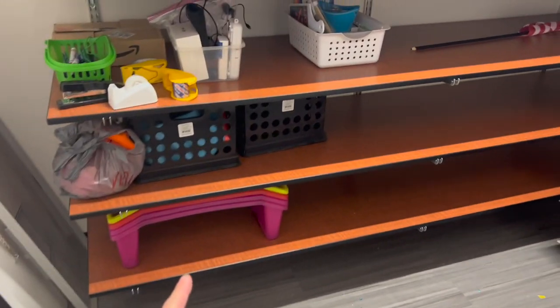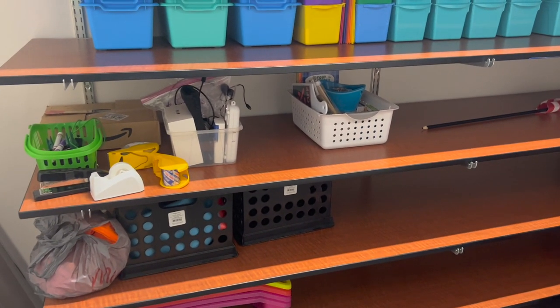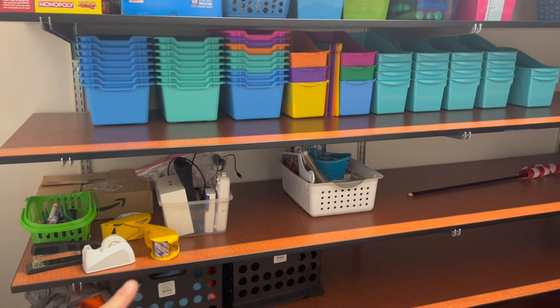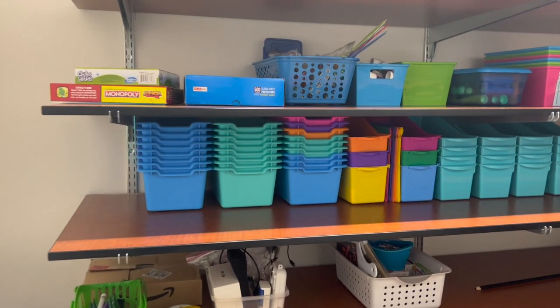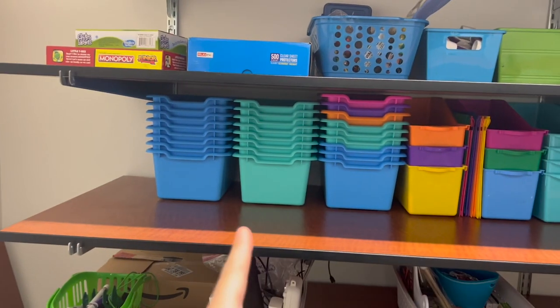I have my lap desk down here. I'm gonna put some more milk crates down here once I empty them. That's a miscellaneous bin right now. These things aren't mine. The little boxes, it's file folders. I have all of my book bins here right now, and then, well, library book bins here.